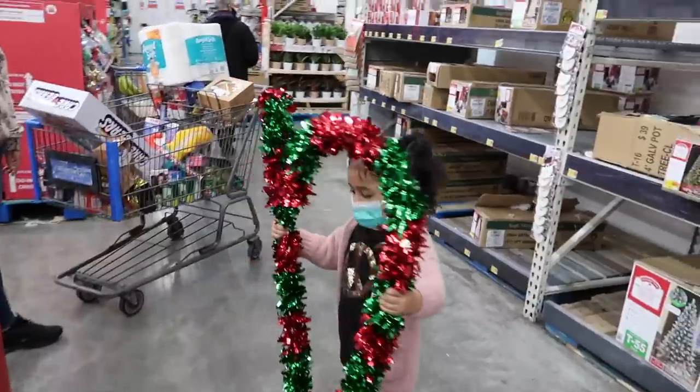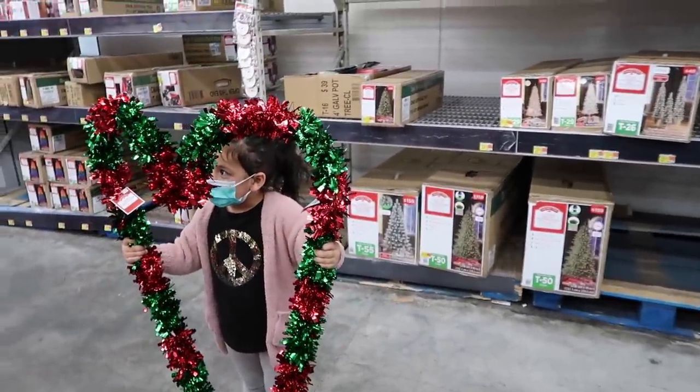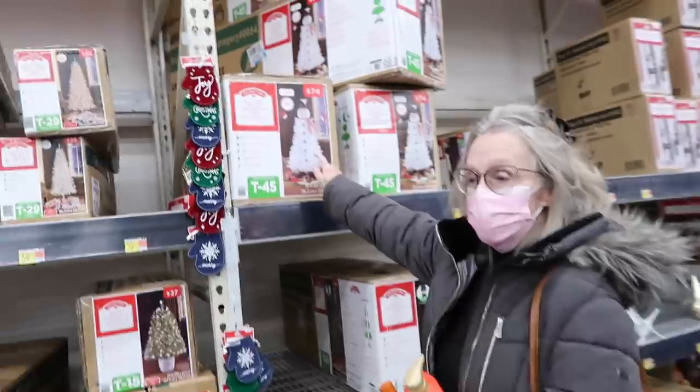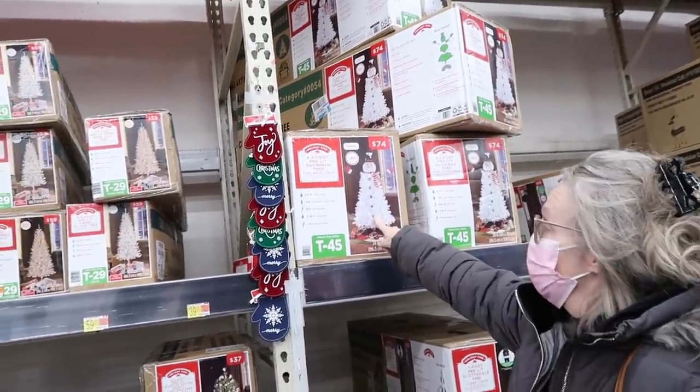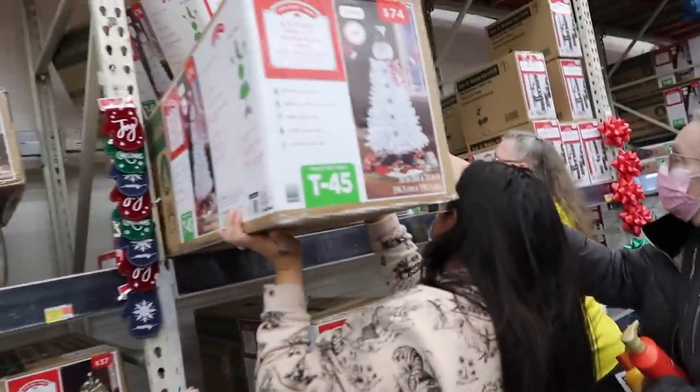Whoa! Oh, it's a heart? For you. Oh! What do you mean for her? What about me? It's for you and mama and grandma. You want a snowman one? Yay! Dude, Anicia does not want me to. Mama, this is ours?